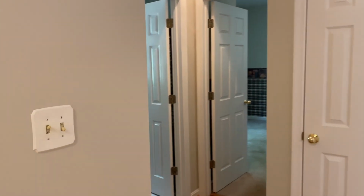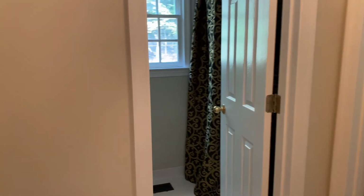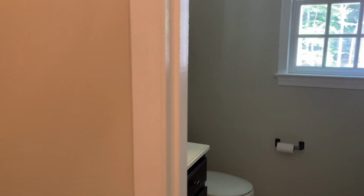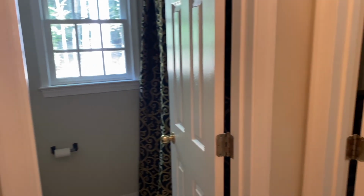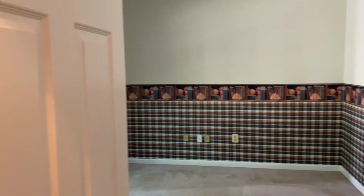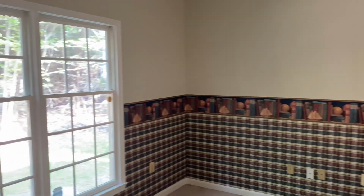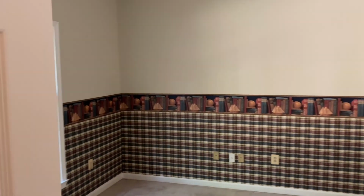We have a full bathroom and a main level bedroom. So there's a full bathroom with a shower and tub and a full bedroom on the main level. The carpet in this space will be replaced prior to us showing the property.